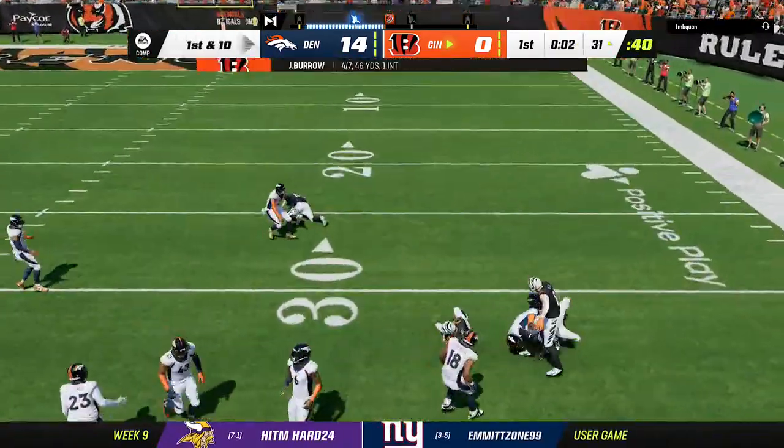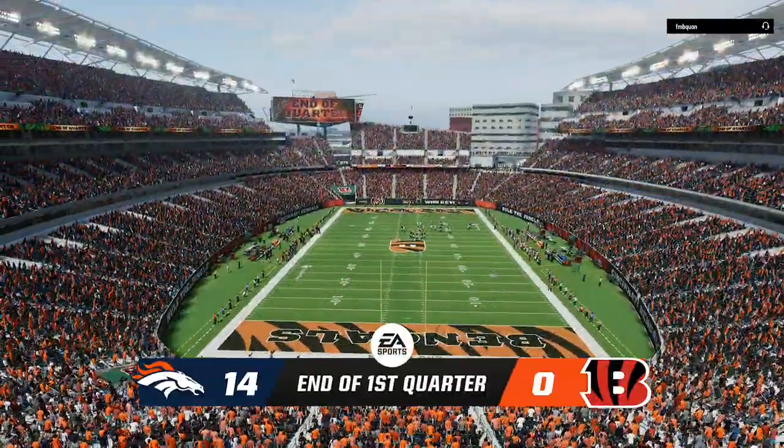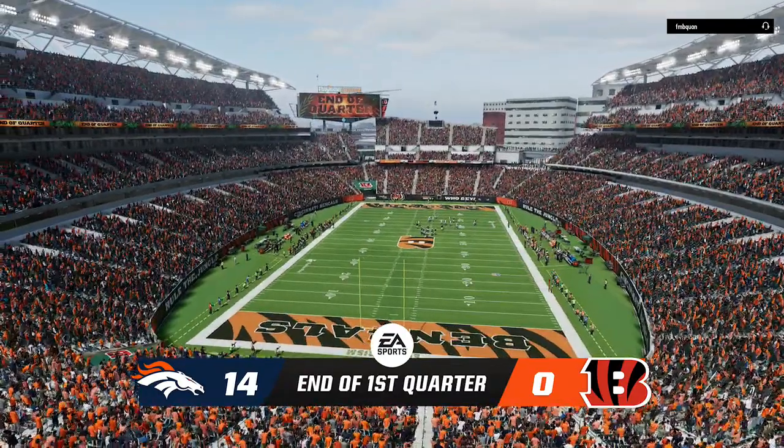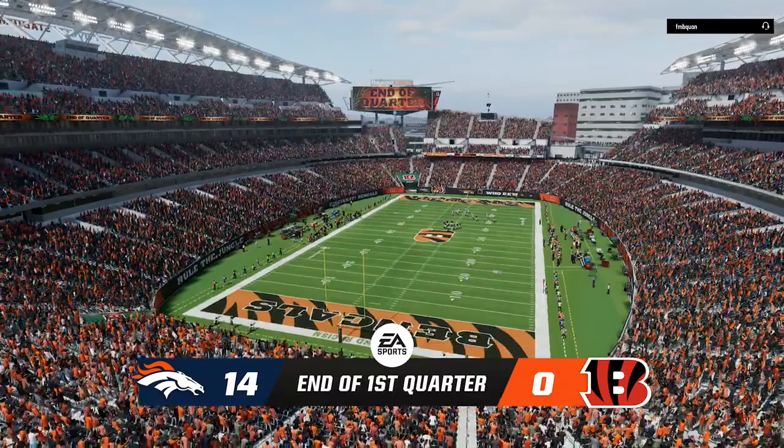Quick hitter here, it's complete. And he is going to have the Bengals first down as they're able to get the 3rd down conversion. 14-0 the score.